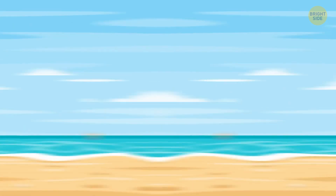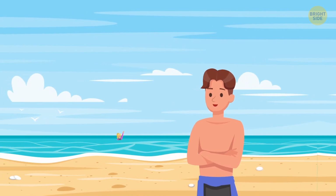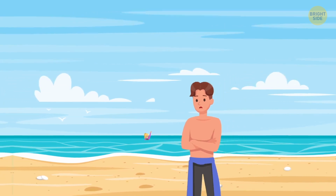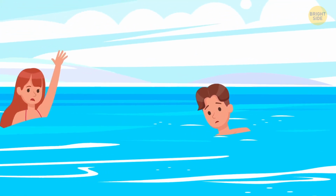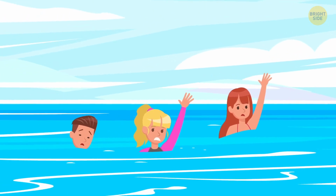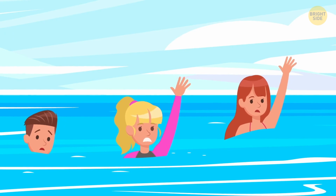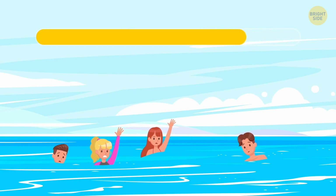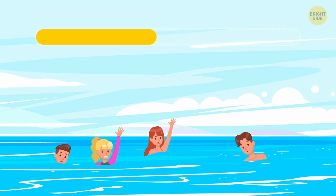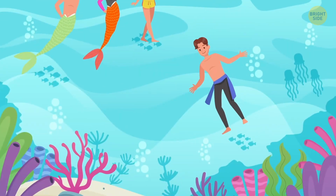You're walking along the beach. Suddenly, you hear a scream. A woman is calling for help. She's drowning. You run into the water and swim toward her. As soon as you approach her, you see 3 more people. They're all screaming, but only one of them needs help. The rest are mer people who want to take you to their kingdom. How can you find out which one is human? Dive under the water to see who has a fishtail.